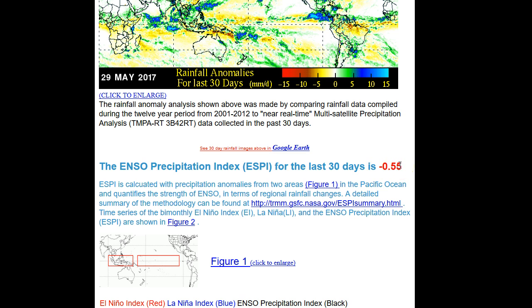So just slightly below negative, meaning still a little bit dry in here. Probably more the inactive phase of the MJO. There's no indication that La Nina is in play anymore.